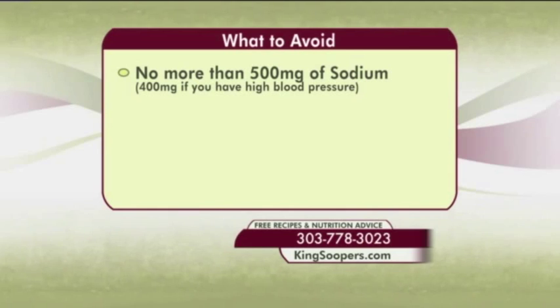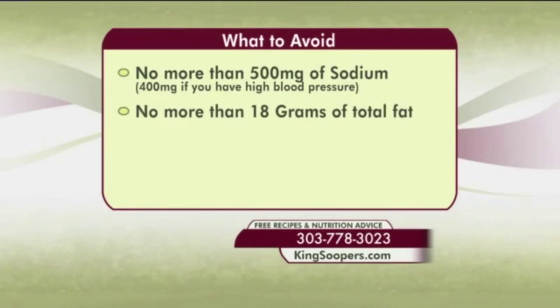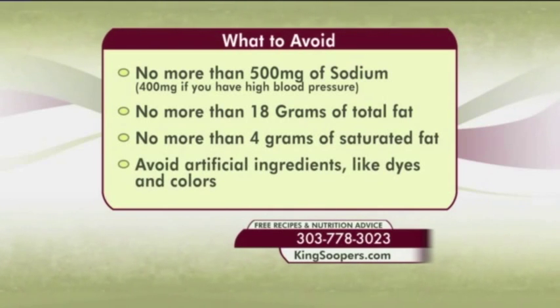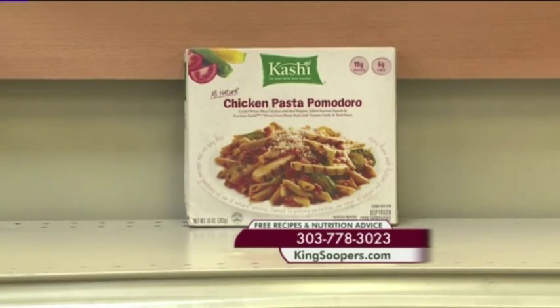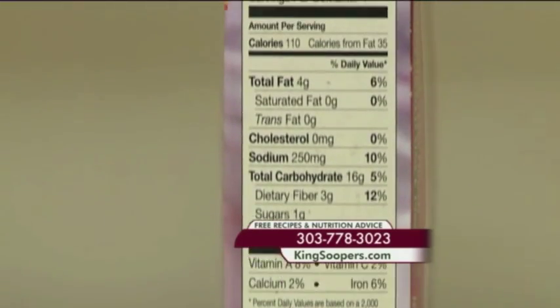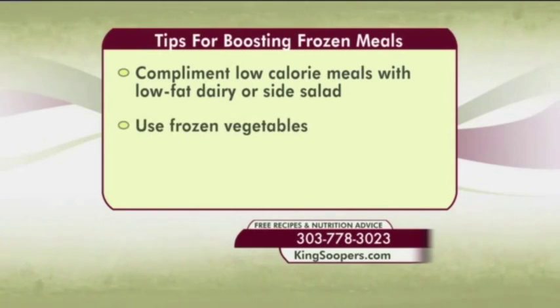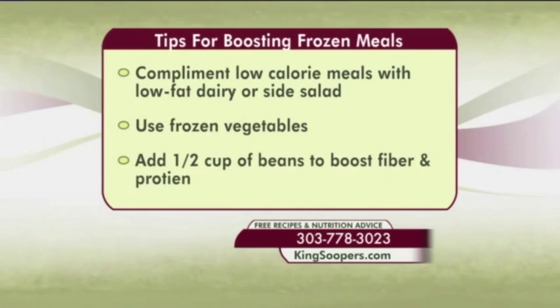Make sure you choose items with less than 18 grams of total fat and less than 4 grams of saturated fat. Plus, try and avoid artificial ingredients like dyes and colors. And remember, some healthy-sounding meals don't provide enough protein, fiber, or vegetables. Complement a low-calorie meal with a serving of low-fat dairy or a side salad. And remember, those unseasoned frozen vegetables make it easy to throw meals together in a pinch. Finally, to boost the fiber and protein content, add a half a cup of beans.